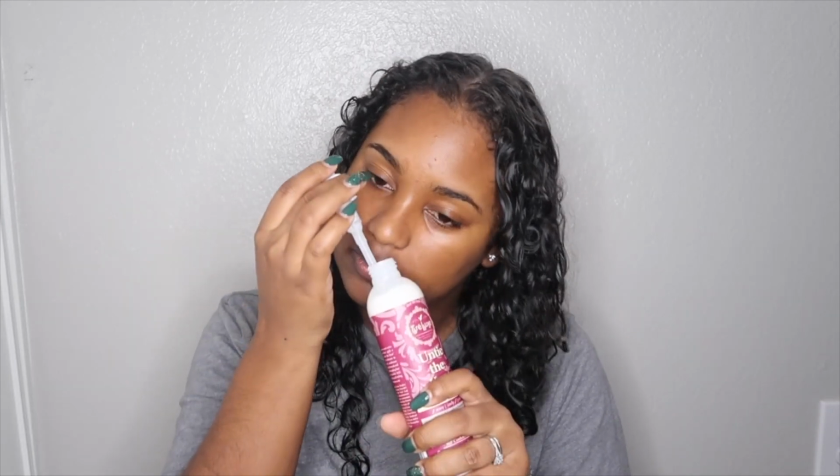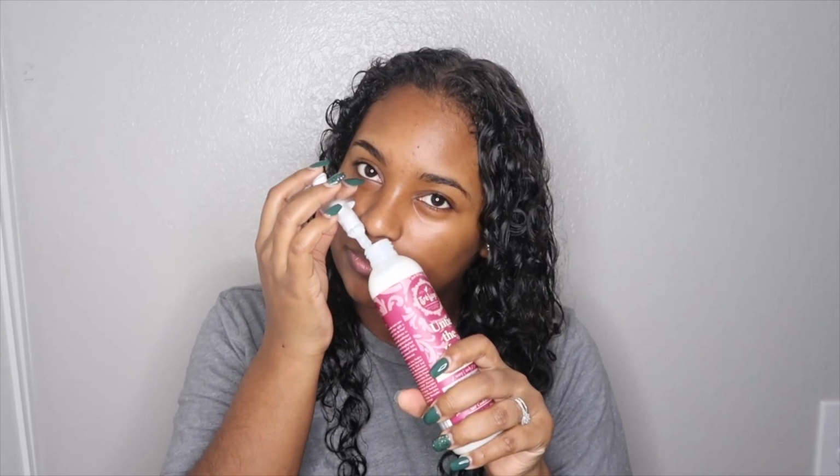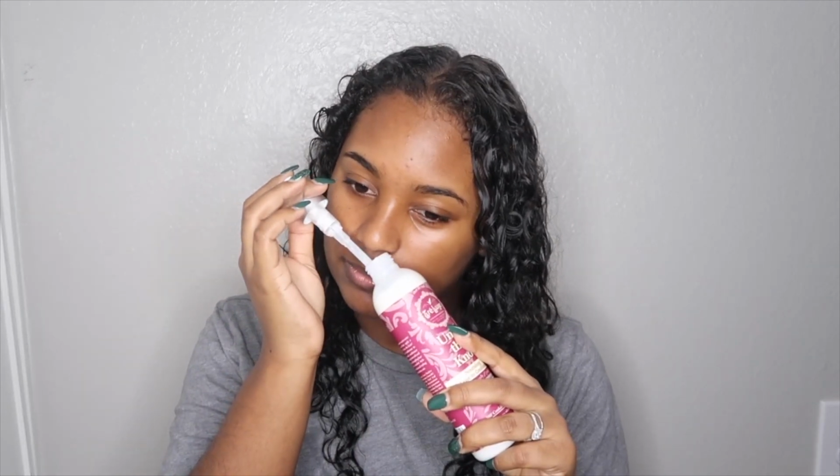So let's go ahead and give this one a smell. Oh, this smells so good. And I just realized that I didn't smell the leave-in conditioner, so I'm going to give that one a whiff right now. And this one, oh, this smells like a candle. It smells so good. It's not a super sweet smell, but it's not too strong. It's the perfect combination.